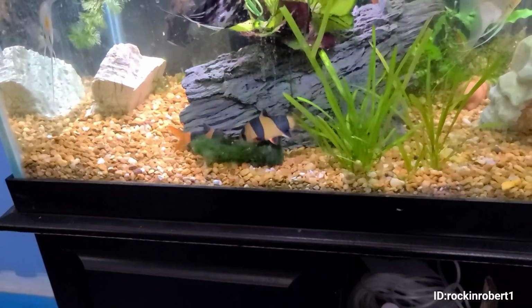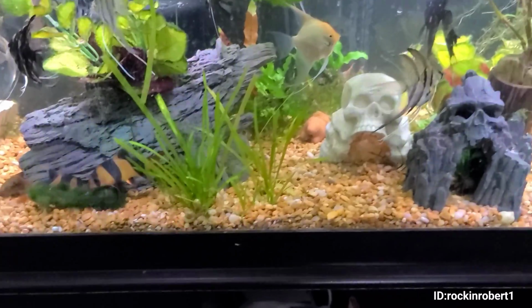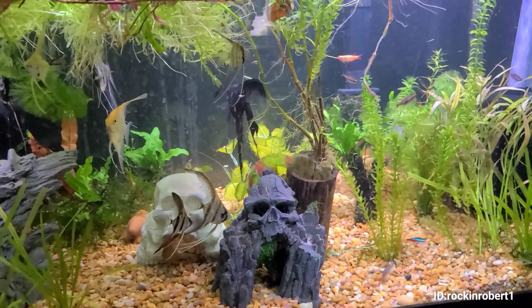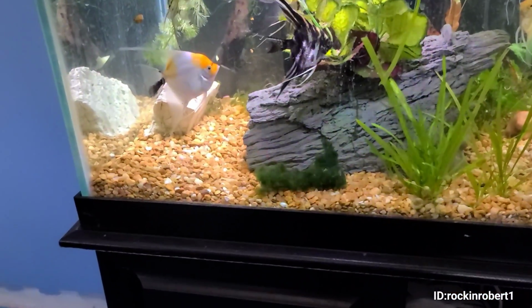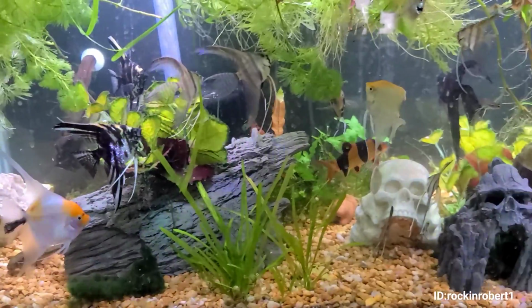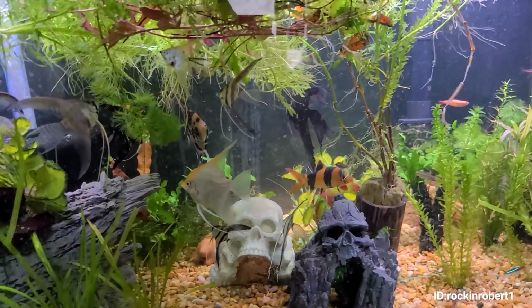I believe there's 4 in this tank, maybe 5. But all the other fish are getting along very well, even my shell dwellers, which were actually given to me. Oh yeah, there's my, oh, there he goes. Yeah, looking really, really nice, these guys. Amazing how this light works.